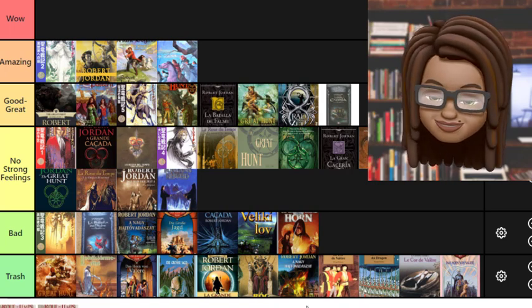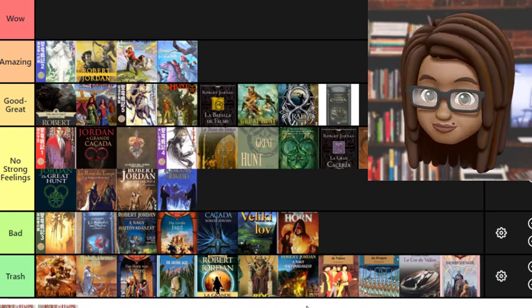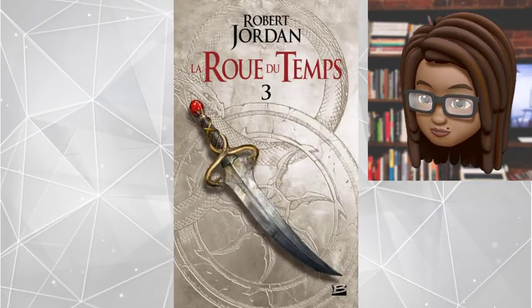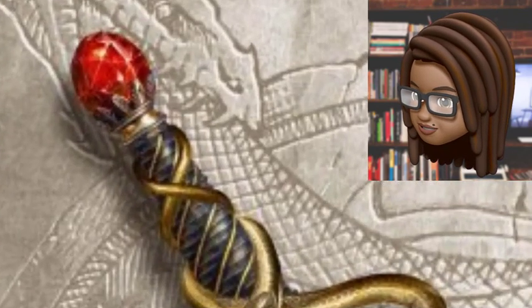But okay, I saved these ones for last, and I'm going to zoom in on them and look at them for the first time with you guys. I'm very excited about them. I haven't looked at them closely, so here it is. Okay, I knew this was the Ruby Hilted Dagger. Let's zoom. Oh, I like how you can see the facets in the ruby there.